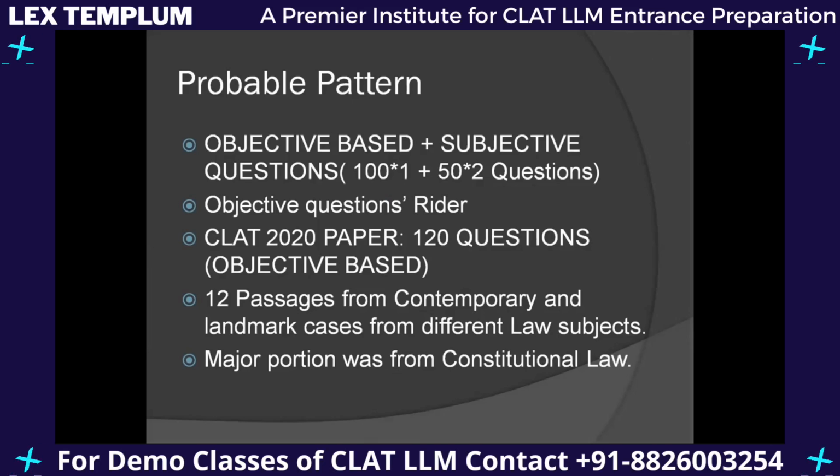Now there would be 0.25 mark deducted for every wrong answer, and 1 mark would be awarded for every right answer. There is another rider that has been added for the objective questions part: only if you score 40 marks out of these 100 in the objective based portion will your subjective answers be considered for evaluation.